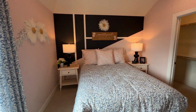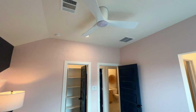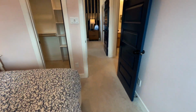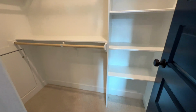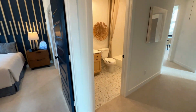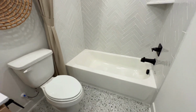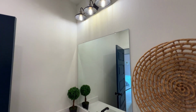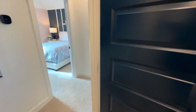And this will be your second bedroom upstairs for a total of 4 so far. Got your LED ceiling fan right there. And then you have a nice size walk-in closet as well. And then this will be another full bathroom shower tub combo, again with the tile flooring, zigzag or brick-like backsplash right there, black lighting fixture. And if you notice, you got the wood cabinetry on this one. So let me know in the comments what you folks think about that.